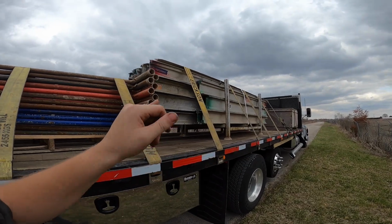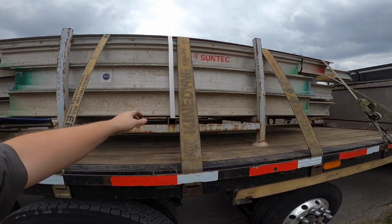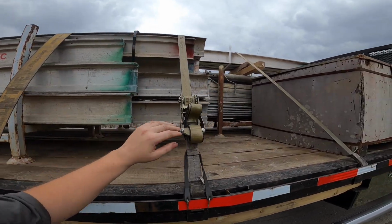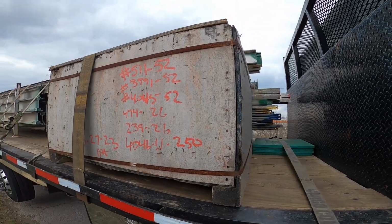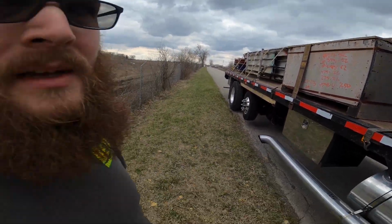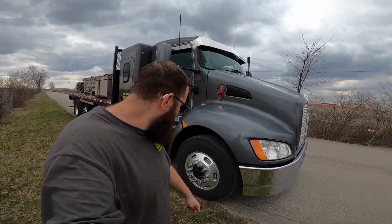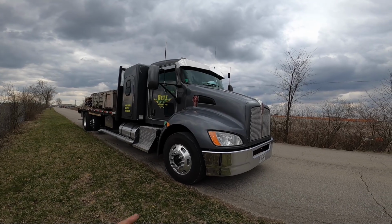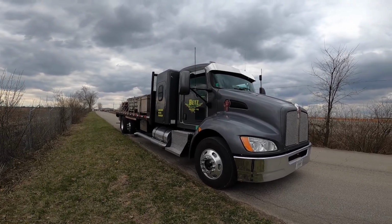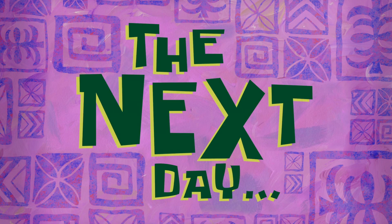A lot of this stuff is gonna wanna shift around. So I'm gonna have to pull off every now and again, check straps, make sure all is well. And that should be it. So this is going to Fort Wayne. The truck is sort of staying clean, starting to get a little dusty and dirty, but still looking good. So let's get to Fort Wayne. The next day.